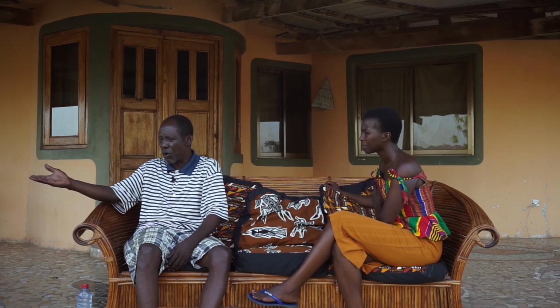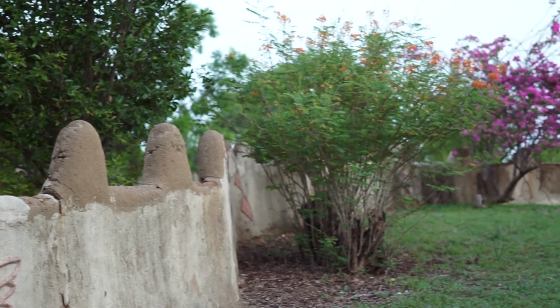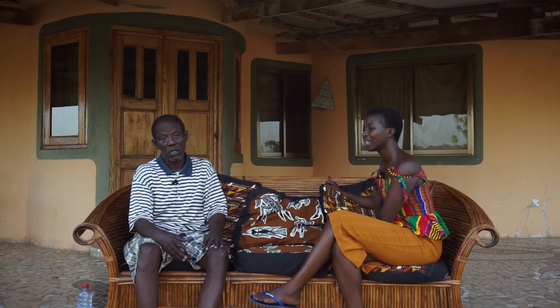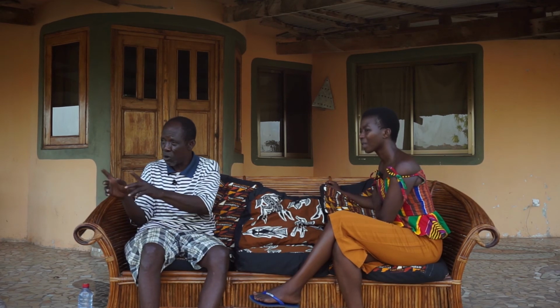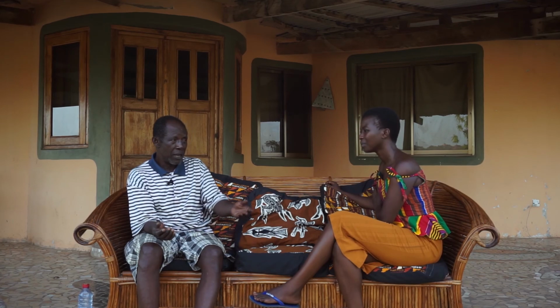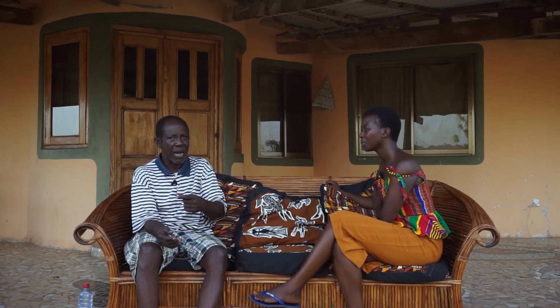Look at this fence wall. This fence wall was built way back in 2005. Oh, wow. 16 years. 16 years ago. I have not renovated it yet. You can see that the motifs are falling off. It's still standing there. The cost of cement to build this would have built houses for many people, right?